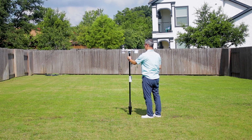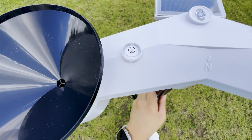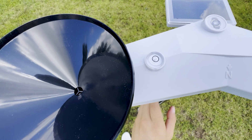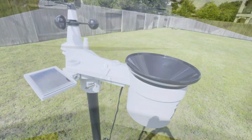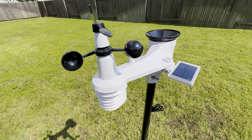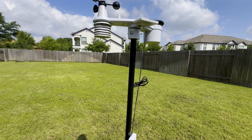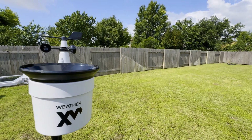Now, when you are installing the weather station, you'll need to make sure that you use the level on the station itself to ensure that it is properly balanced and centered. And then you also need to make sure that the weather station is facing north, following the markings on the weather station itself that show which part of the station should be facing north. Now, in addition to that, the instructions do say that you need to make sure that the weather station is at least 6.5 feet off of the ground or the surface that it's mounted on, and ensure that the surrounding area is open and not in a space with objects casting shadows over the weather station.